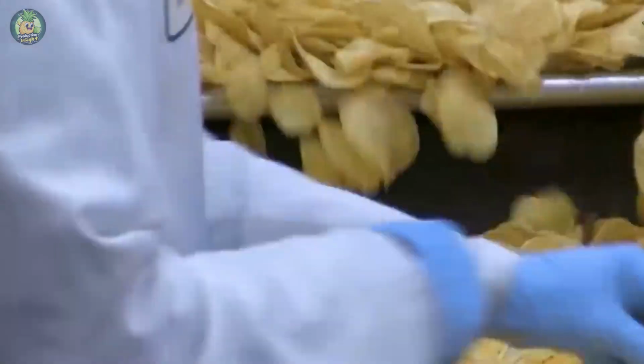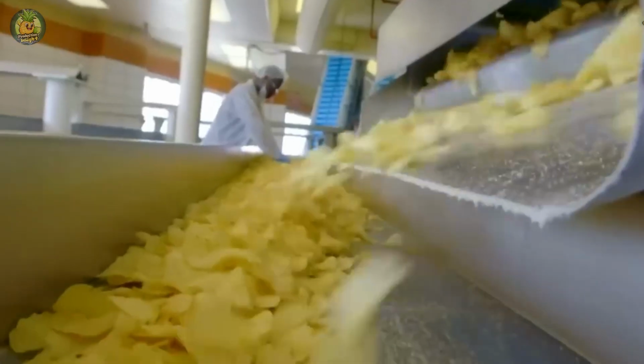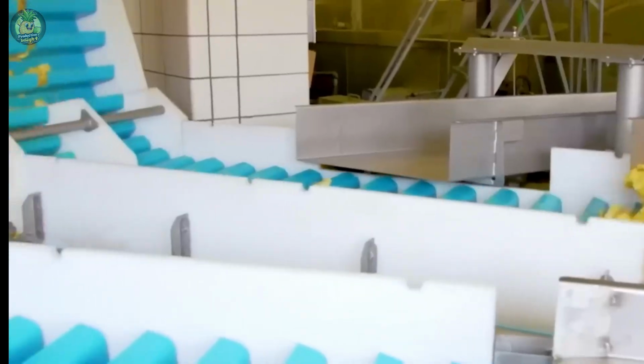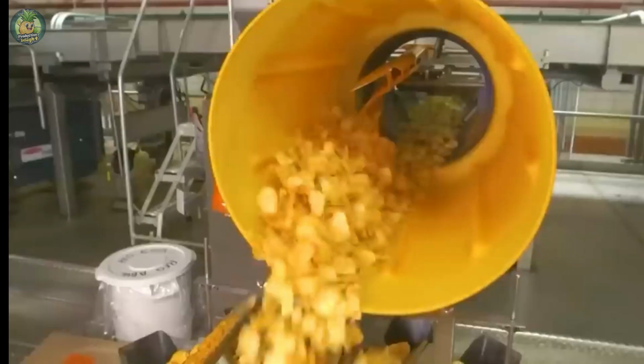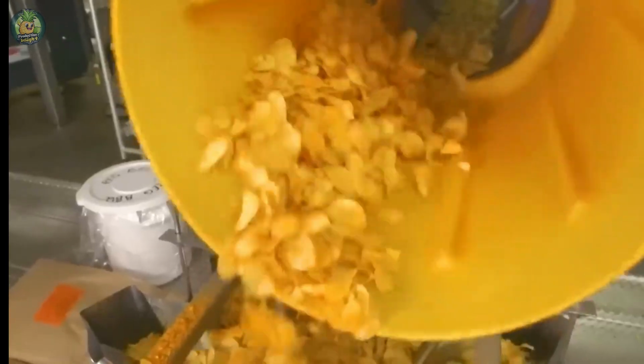This skilled folk expertly sorts through the batch, swiftly separating any ruined potatoes from the squad. With sharp eyes and steady hands, they ensure only the top quality spuds make the grade. Some secret ingredients get a cool remix, mixing with the potato chips to create an amazing flavor explosion. Look at those delicious snacks. I always fall for them.